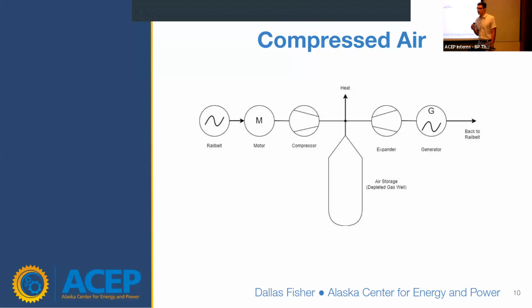But what we do have is the Cook Inlet full of depleting natural gas. And as those phase out, trying to be able to phase in the compressed air systems. The problem with that is you have a bunch of volatile hydrocarbons that are left over from the natural gas. So some of the costs associated there are using nitrogen to purge those compounds to be able to store the air at the high temperatures and pressures underground.